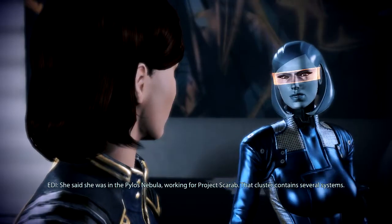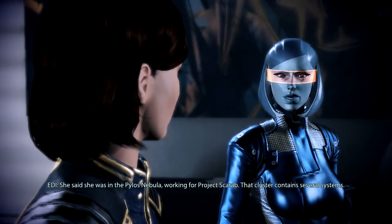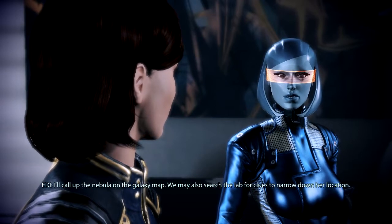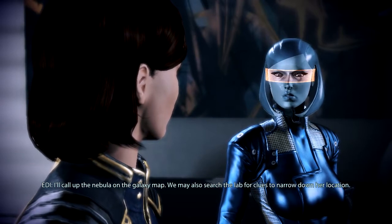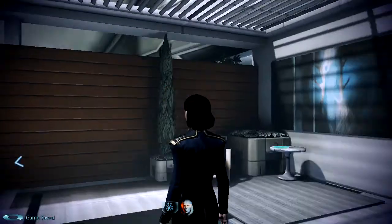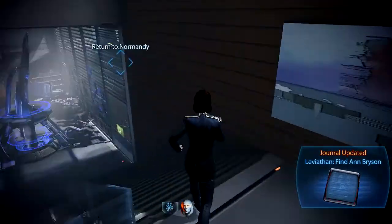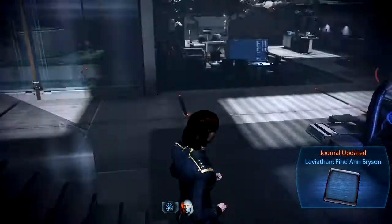She said she was in the Pylos Nebula, working for Project Scarab. That cluster contains several systems. I'll call up the nebula on the galaxy map. We may also search the lab for clues to narrow down her location. Right. Let's do that. Again, we have to look for clues.